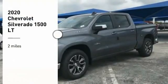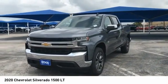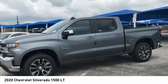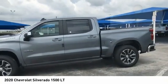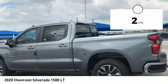Looking for the right vehicle? Check out the 2020 Silverado 1500. The Chevy Silverado 1500 has the lowest cost of ownership of any full-size pickup. This vehicle has less than 100 miles. Here are some of this vehicle's great options.